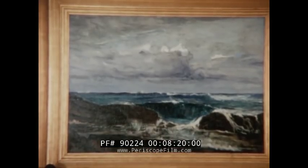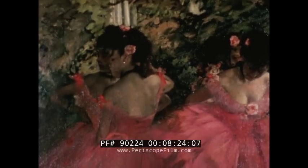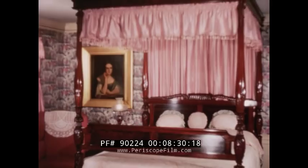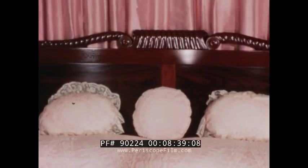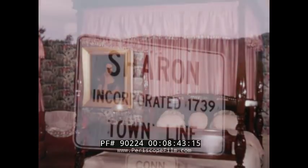as Whistler's Seascape. In the living room, Ballet Dancers by Degas hangs over a love seat. On the opposite wall, haystacks by the French artist Claude Monet. On the second floor, a section of the guest quarters, the Mulberry Room. We can summarize Hill-Stead as being the acme of Victorian elegance, an era ended but not forgotten.